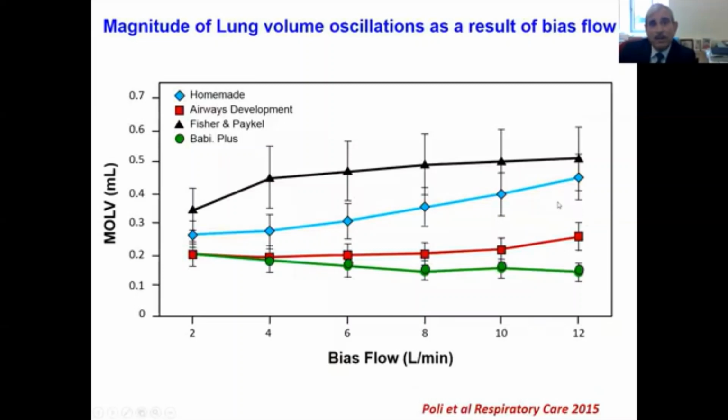And what they looked at was the magnitude of lung volume oscillations as a result of bias flow. You can see the Fisher-Paykel system, shown here in black, provided the greatest magnitude of lung volume oscillation compared to any other devices at all of the bias flows. The magnitude of lung volume oscillation increased at bias flows above 4 in 3 systems: the Fisher-Paykel, the homemade, and the airway development. And in contrast, the Bobby Plus system, at flows higher than 4, there was a decrease in the oscillation.